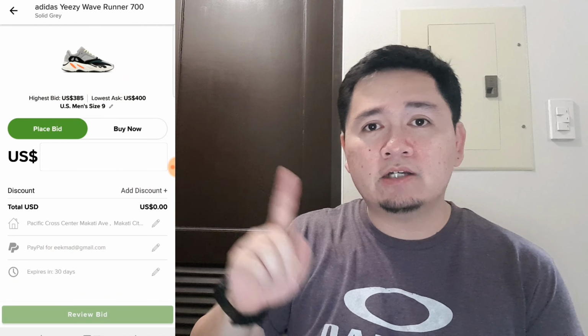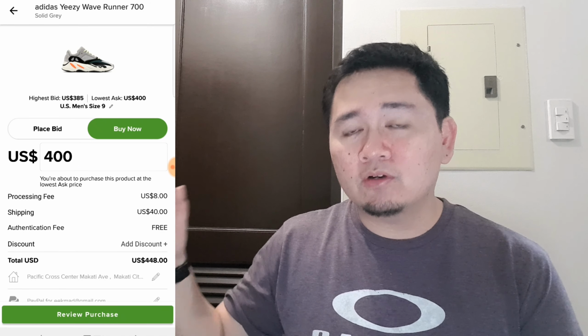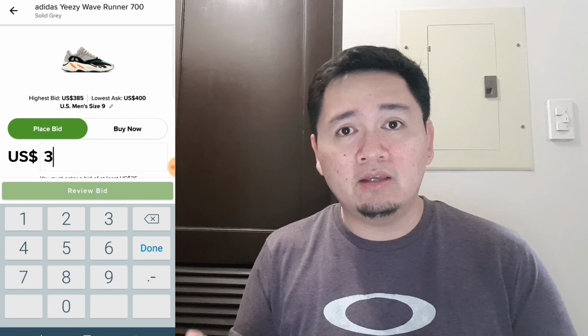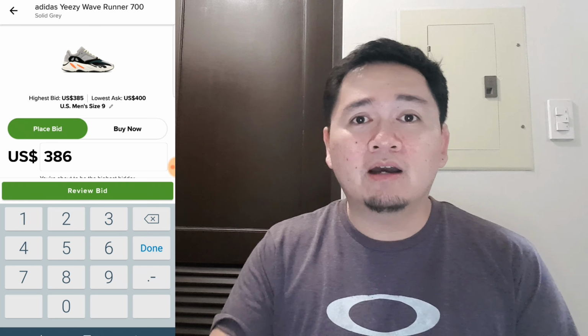For the green one, you can buy it right now, or you can make a bid. Bidding on StockX is in increments of $1. In GOAT, it's different. You can bid in increments of $5. So that's a big difference. In StockX, you can win by $1, but in GOAT, it has to be at least $5. Like all bidding events, if the bid is acceptable to the seller, the seller accepts the bid and sends the item to StockX or GOAT for authentication. Once that's done, StockX or GOAT will send it to your delivery address.